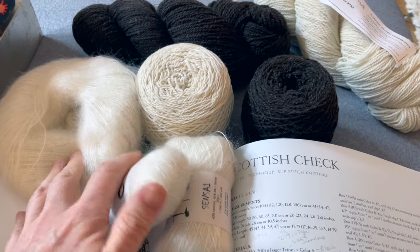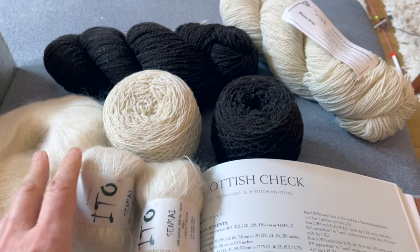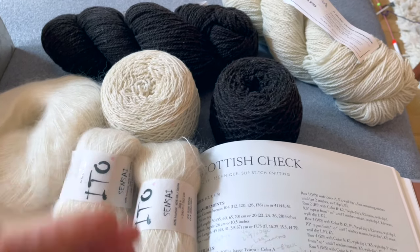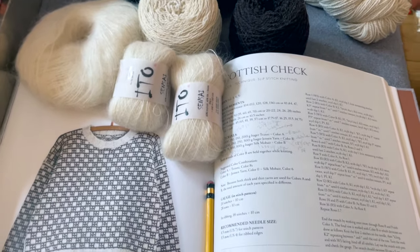So I do need to swatch at some point over this Christmas season so that I'm prepped for this New Year's Eve cast on, or New Year's Day cast on. Anyway, that's what I've been up to with my crafting.